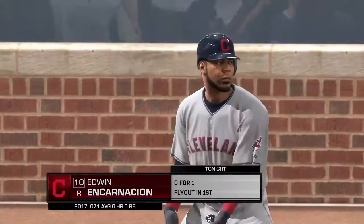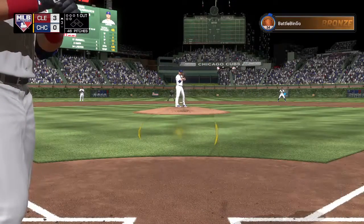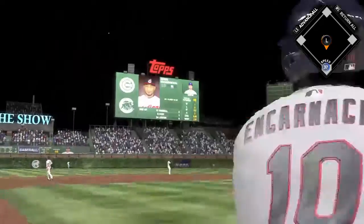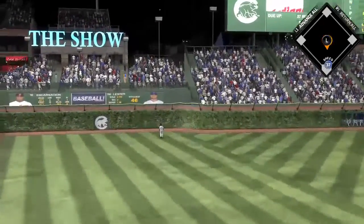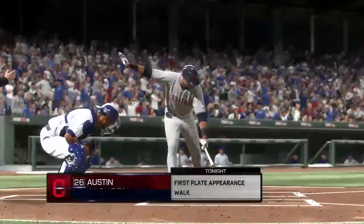So coming to the plate, Edwin Encarnacion. 0 for 1 for him in this one. High and deep to left. This one's got plenty of distance. And bye-bye, that one's gone into the bleachers.